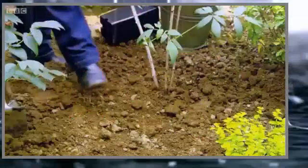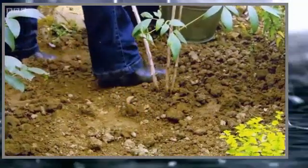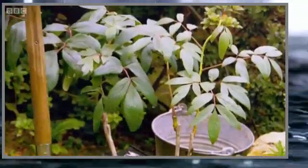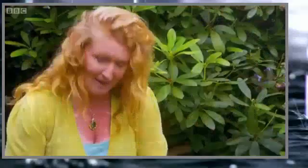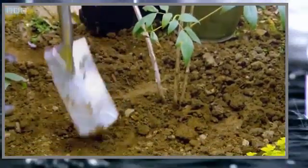So firm it in, and of course give it a good water. Soak it well, that way the roots will start to grow downwards rather than come up to the surface, and you must keep on top of the watering for the next year or so. And don't worry if you don't get flowers in the first year. You just got to be patient, but I promise you it's well worth the wait.